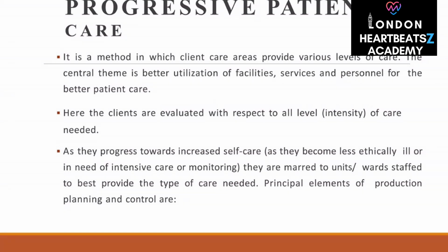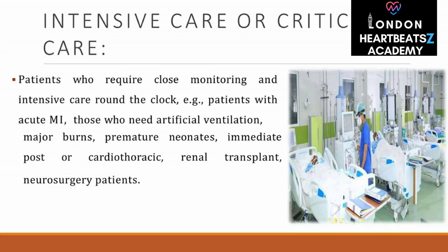Let's start with the most intense one, intensive care or critical care. This is where the sickest patients go. The ones who need constant monitoring, maybe life-saving interventions, lots of technology, highly trained nurses, the whole shebang. The front lines, where every second counts. Exactly. 24/7 monitoring, ready to act if things go south. Nurses here have only a few patients each, so they can really focus.